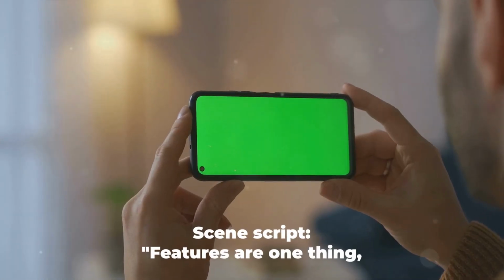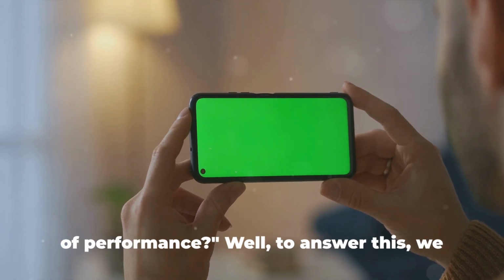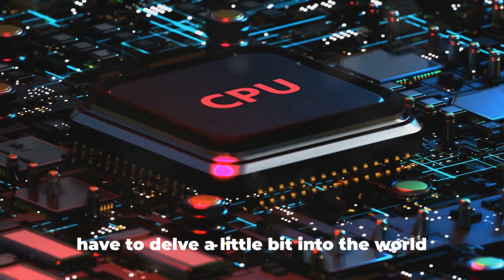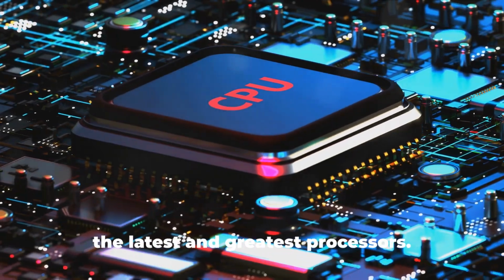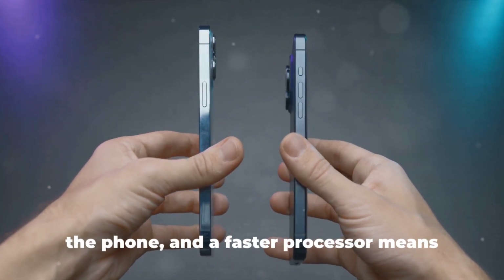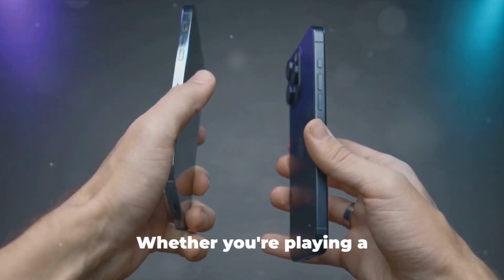Features are one thing, but how do these phones hold up in terms of performance? Well, to answer this, we have to delve a little bit into the world of processors. Expensive phones often come equipped with the latest and greatest processors. These processors are like the brains of the phone, and a faster processor means smoother performance and less lag.